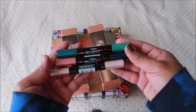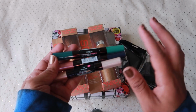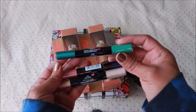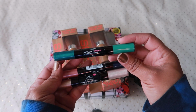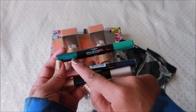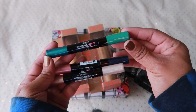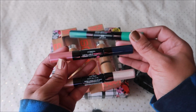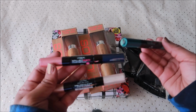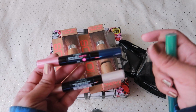So I only picked up 2 of these. And then I saw these L'Oreal Infallible paints, and I remember when these were in my Walgreens and I didn't purchase any, but I picked them up because they were 99-cent, and it is eyeshadow, and you get 2 different colors. So you have this color and this color on the end. You can do like an ombre effect with your eyes. This one is like a rose gold, and then you got the navy blue. I think that is really pretty.